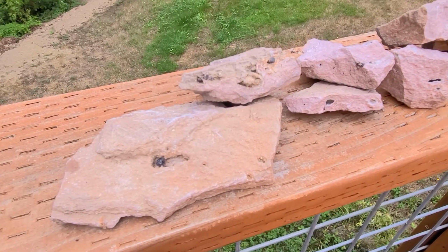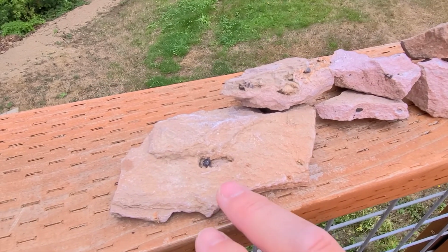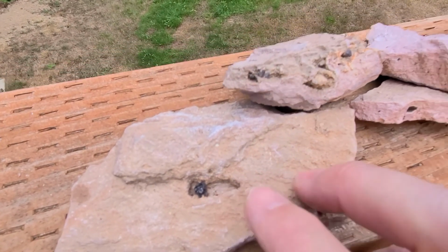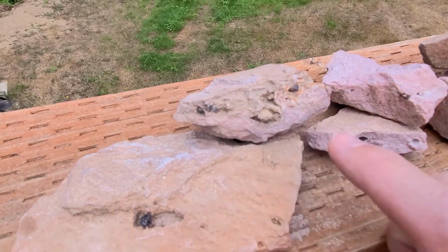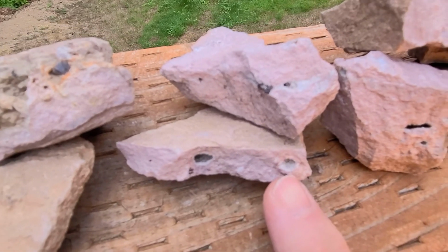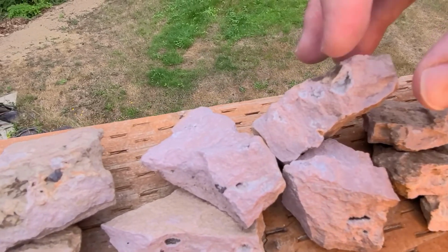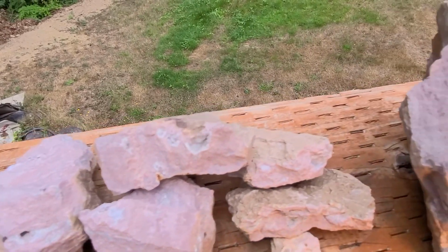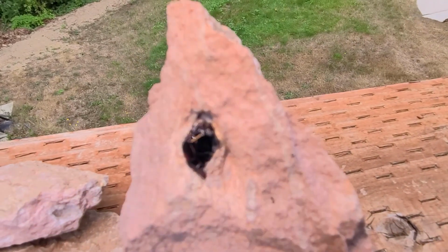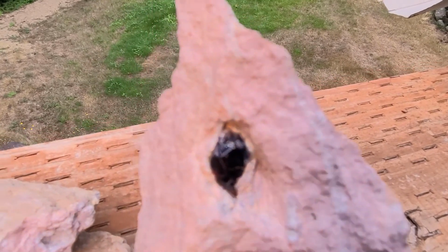Okay, so here's what I ended up with from my trip down to Nevada to Garnet Hill. You can see that garnet right in there. And then there's some garnets in here, and this one just has little crystal pockets. Same thing with these, little pockets of crystal. And this one right here is probably the best one I got. Let's see if I can get some good light on there. It's actually pretty nice.